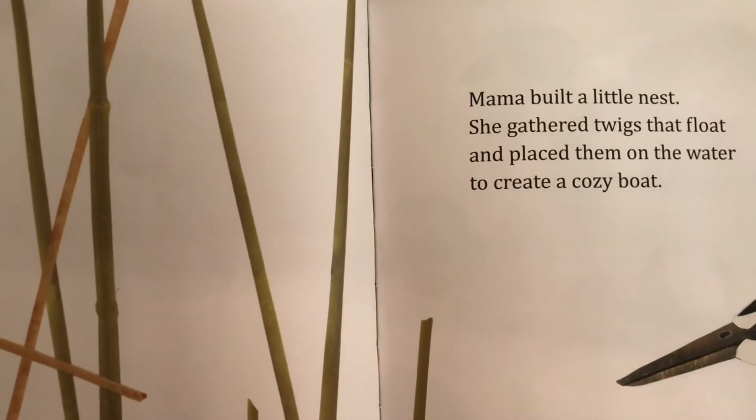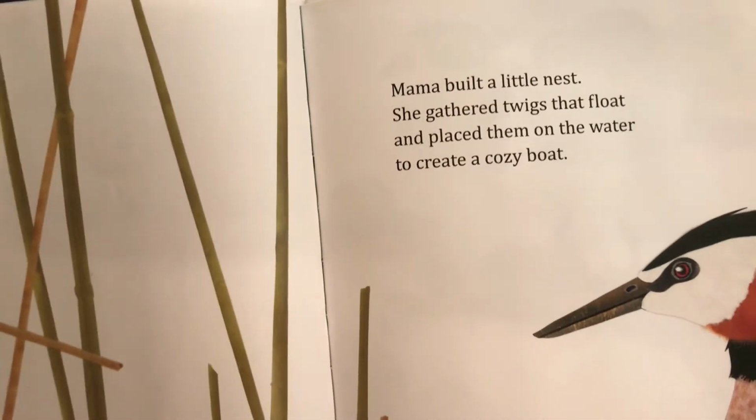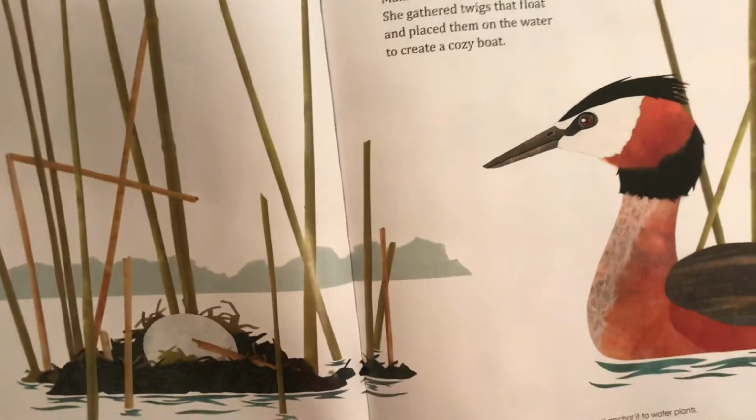Mama built a little nest. She gathered twigs that float and placed them on the water to create a cozy boat.